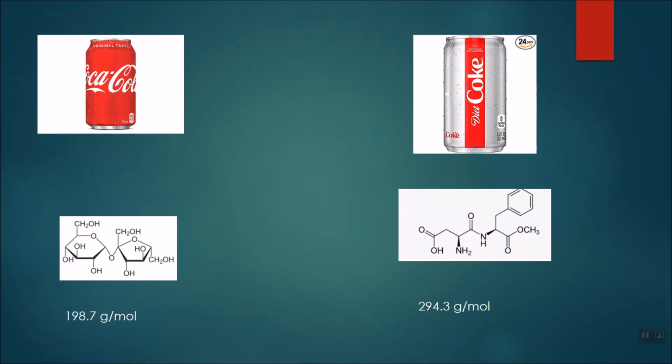Why? Well, year after year, kids raise their hand and they ask me, is it about the can? Is there a difference in the can? And I would say, no, the cans are exactly the same. They ask me about the paint. Could it be that the paint on the Coca-Cola can makes the difference? Nope. The paint, irrelevant. So what is causing the Diet Coke to float while the Coke sinks?